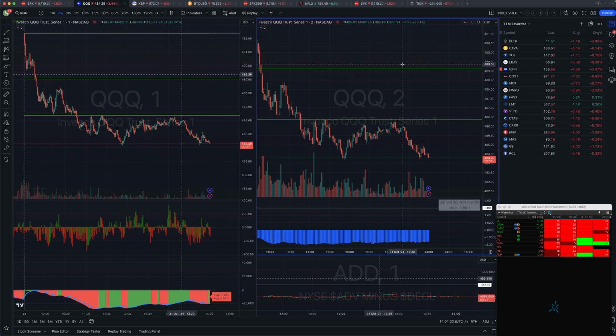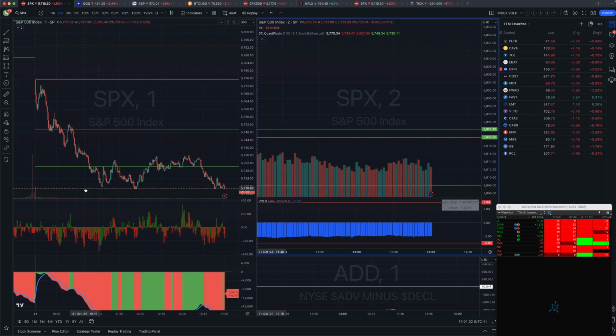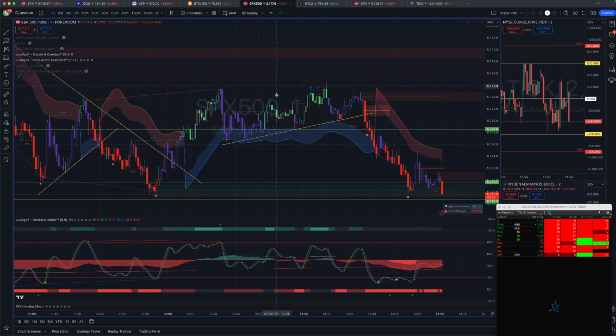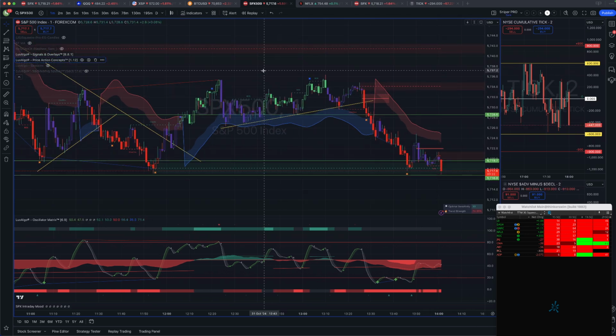But we're coming into a double bottom here on the Qs and a potential double bottom here on the SPX. I wonder what's going to happen here. Are we going to break? Are we going to bounce? Who knows?